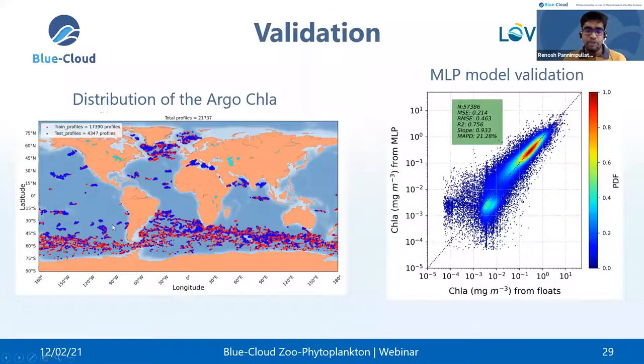In this spatial geographical plot, we can see two different colors. The red dots are the Argo floats chosen for the training, and the blue are the positions of the Argo floats chosen for the validation. In this plot, we can see the validation result, chlorophyll A derived from MLP versus chlorophyll A from the float. Here you can see very good agreement between the derived product and the observed product, with a coefficient of determination of 0.76, a slope value of 0.93, and a mean absolute percentage difference of 21%. Most of the data align on the one-to-one line.